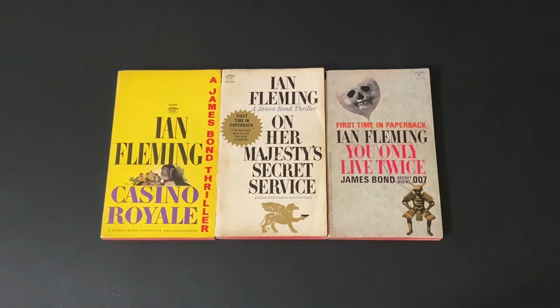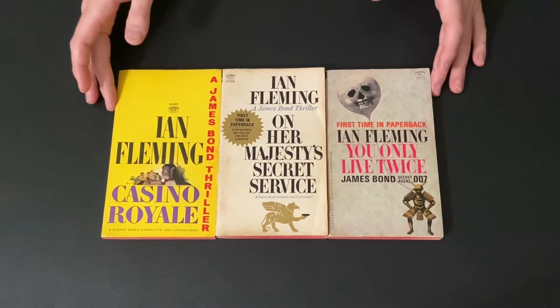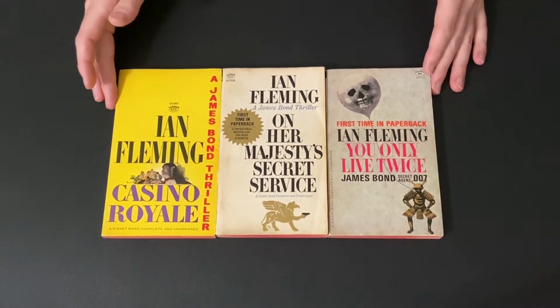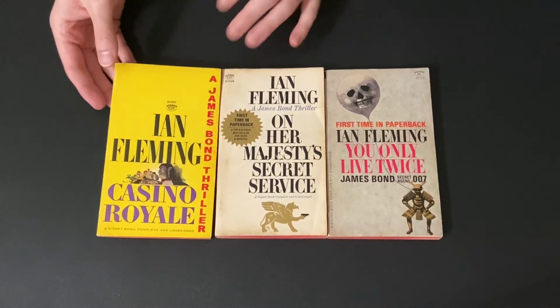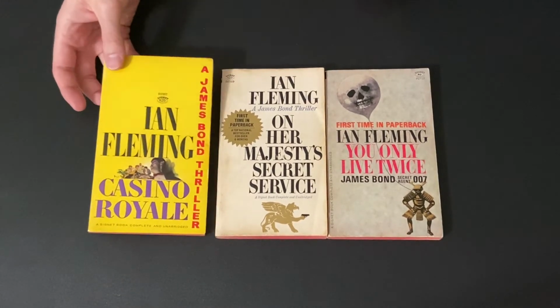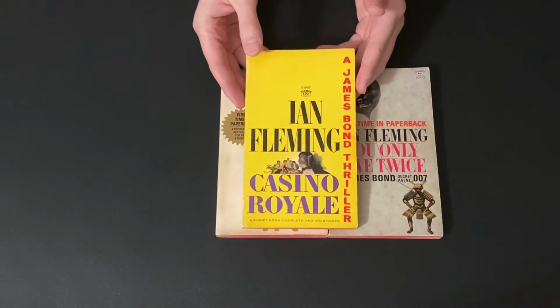And of course, I found these literally just after I finished editing and uploading my video on my Ian Fleming collection of James Bond novels, where I went over all my Signet copies. So again, I went over these in great detail in that video, but I'll just run through them here. I just picked these up because the price was incredibly cheap, and the condition of these is all really excellent.